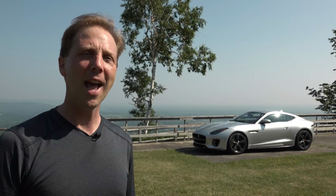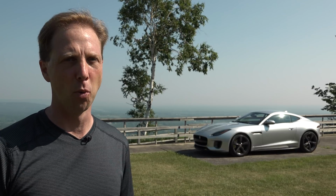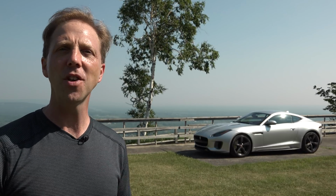From coast to coast and from road to track, I have become fully versed in Jaguar's F-Type, and it's become one of my favorite sports cars. It has everything you want in a fast Jag. And now, for a limited time, there's this new variant called the 400 Sport with its own unique flair.